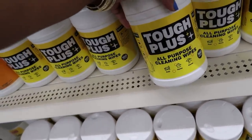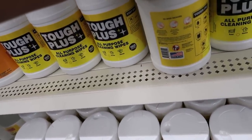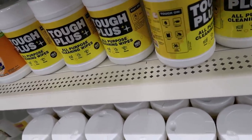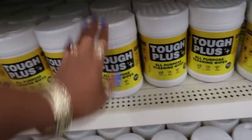This is pretty good. 160 wipes. Tough Plus. Who makes this? QYK brand. What fragrance is that? Doesn't say. Does not say. Not a bad deal though.